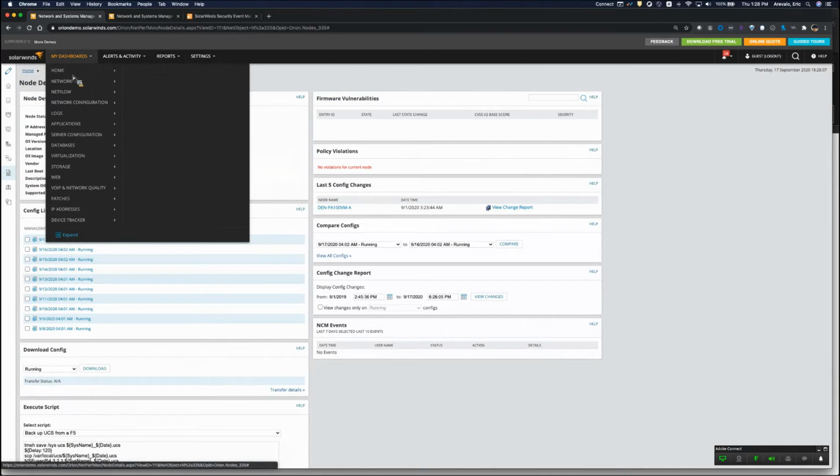That's some of the integrations that we're talking about when we talk about NPM and NCM. They get installed in the same application server. They share the database, and that way you're able to look at this information here.